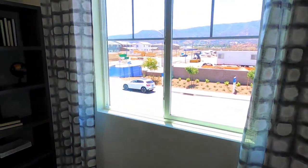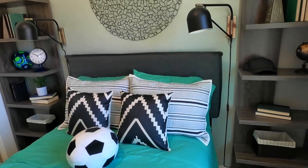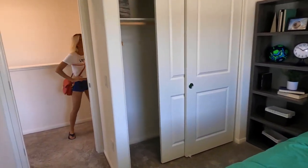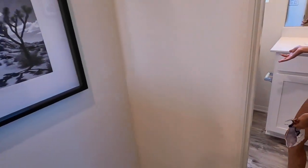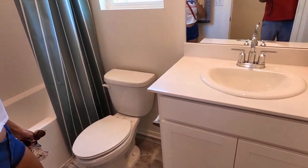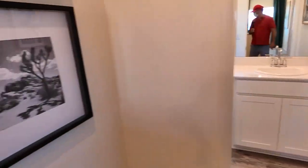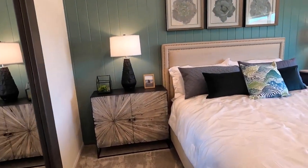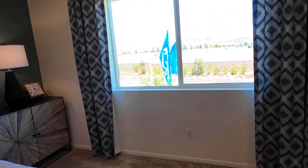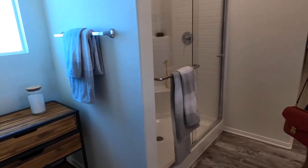Another bedroom. Laundry and secondary bathroom. Interesting how it wraps around to the other side of the staircase. Nice bedroom. This bathroom is set up like the one next door, and it's got that extra space over here too, but for some reason this one does feel a little more spacious in here.